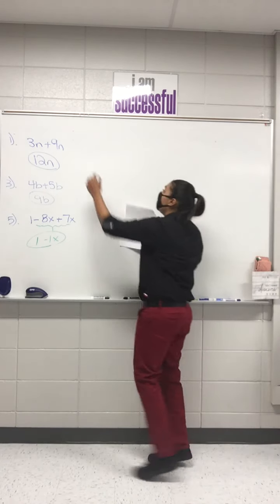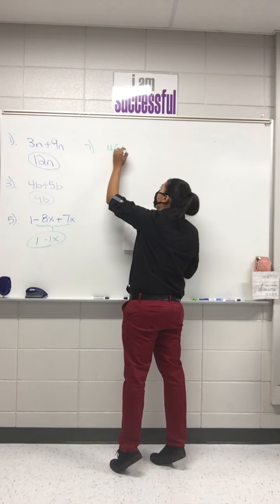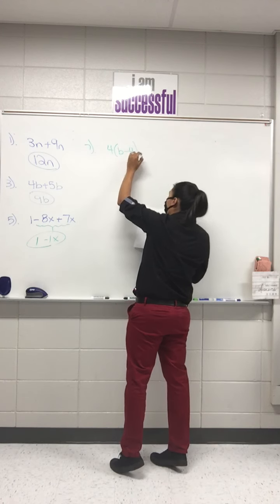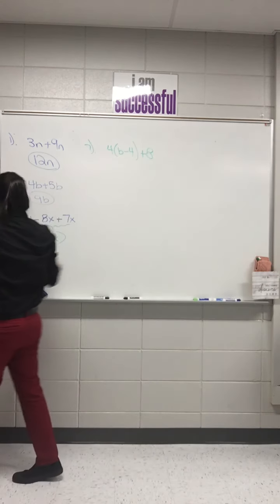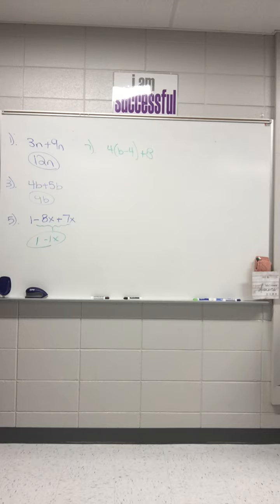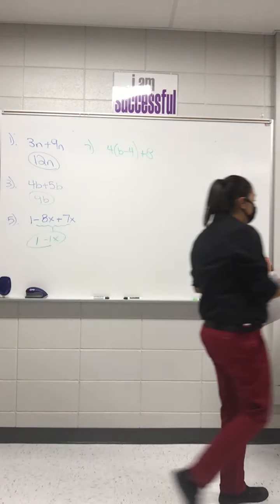Okay, 7. So 7 says 4b minus 4 plus 8. What number is attached to this b right here? It's a 1. If you want to write the 1, write the 1. But it is a 1.